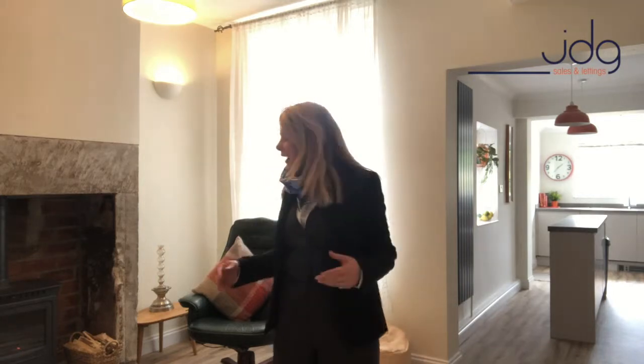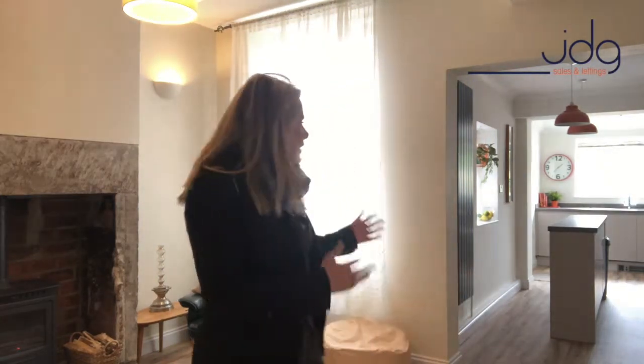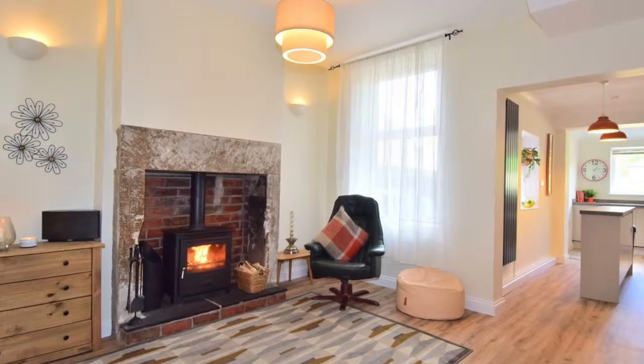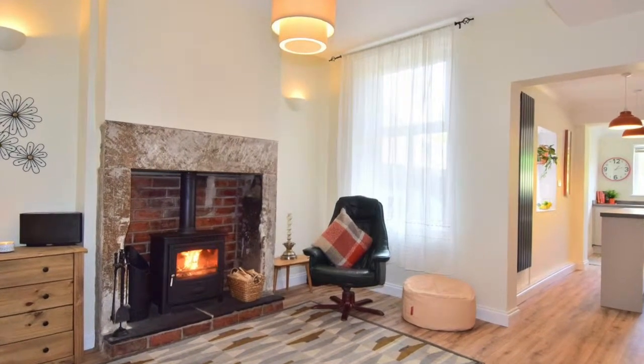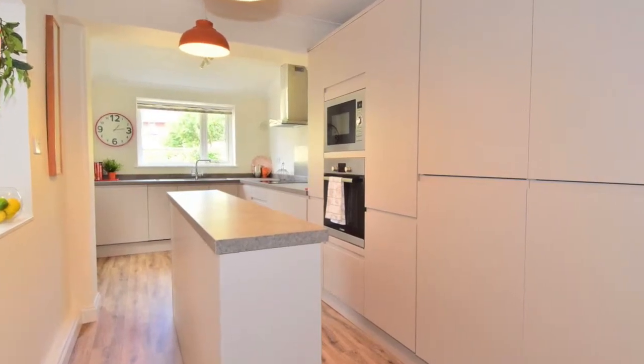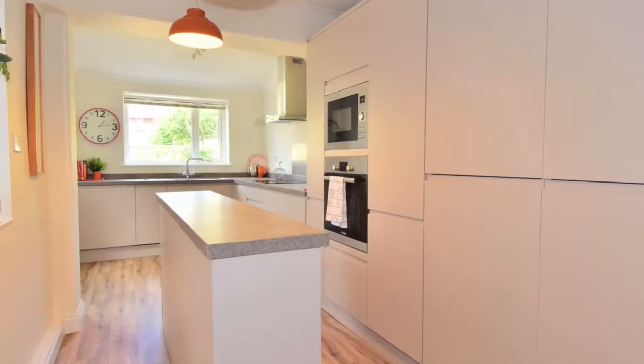I thought first of all I'd show you the open plan living areas through to the kitchen. The kitchen has been extended, as you can probably tell behind me. But starting in here, of course, we have this fantastic multi-fuel stove. Really nice to curl up around on cooler evenings. This sitting room stroke dining room is open plan to that fantastic kitchen.